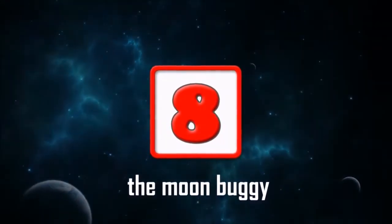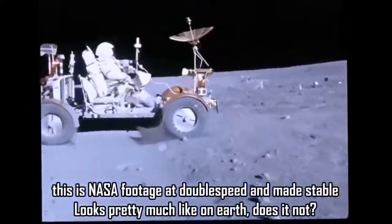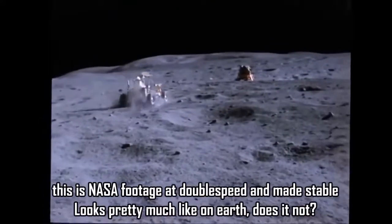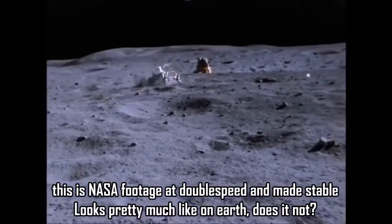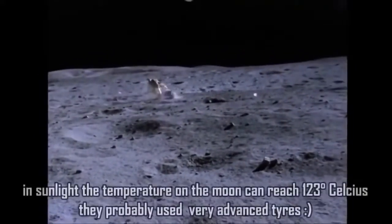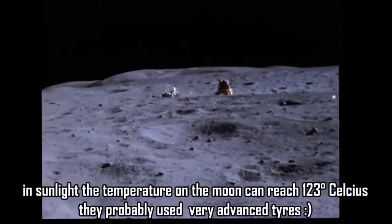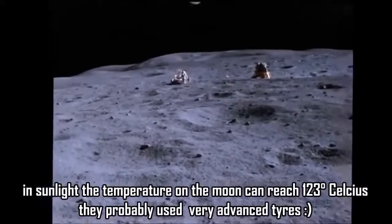The Moon Buggy. This is NASA footage at double speed and made stable. Looks pretty much like on Earth, does it not? In sunlight, the temperature on the moon can reach up to 123 degrees Celsius. They probably used very advanced tires.